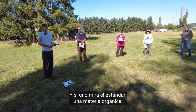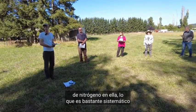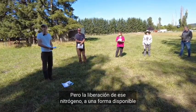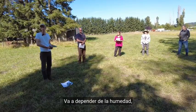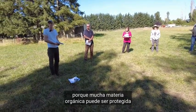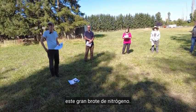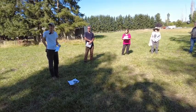If you look at organic matter, it does have a certain percentage of nitrogen in it, which is fairly consistent across organic matter, but the release of that nitrogen to an available form is not consistent. It's going to depend on moisture. Tillage, we know, is a big thing, because a lot of organic matter can be protected and not available. But if you till, you do get this big burst of nitrogen. So those numbers are not that useful.